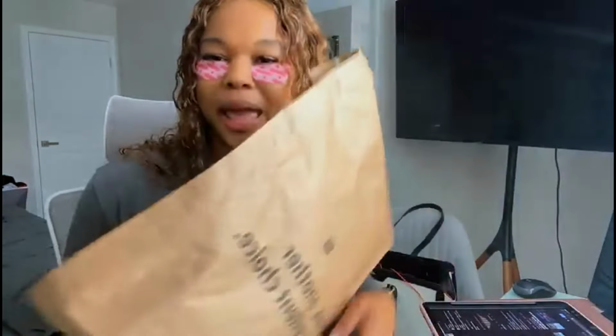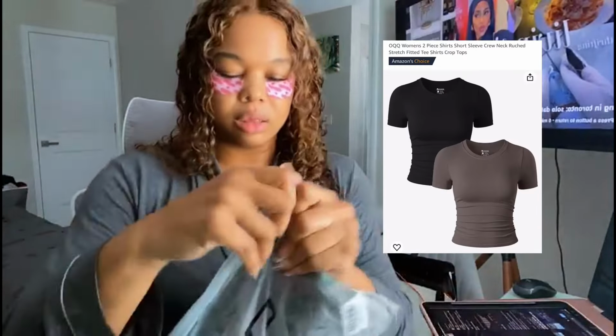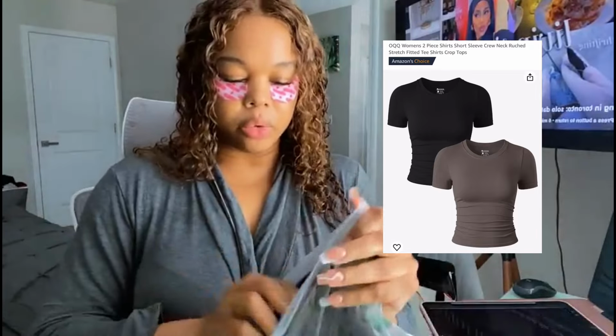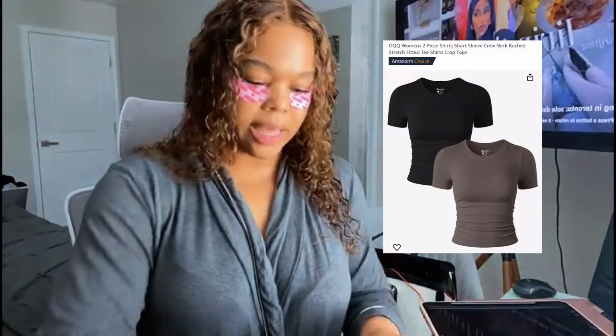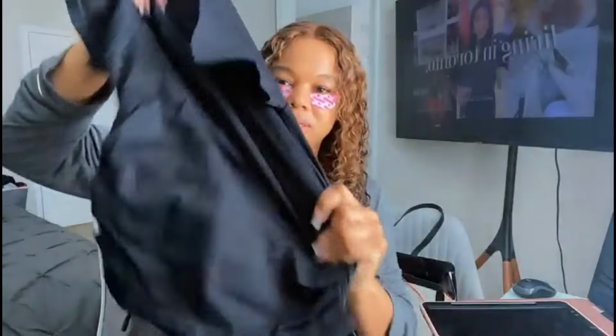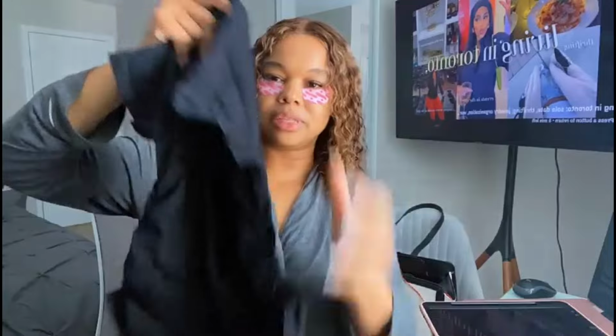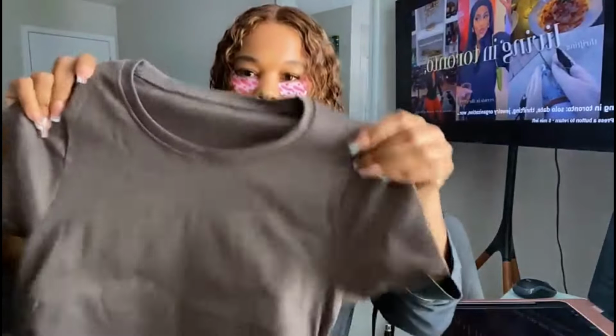we have an Amazon package. These shirts are kind of fitted, and you can wear them to work out in, or you can wear them, you know, like around outside. So yeah, here they go. Oh, I love the stretch on these, and they have the little ruching on the sides. I got black, and I think it's called tea olive.